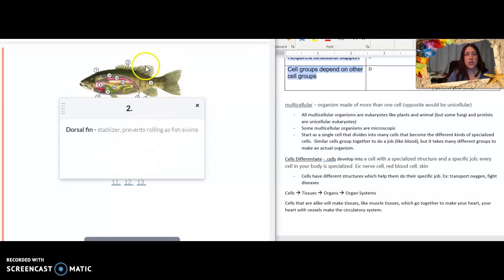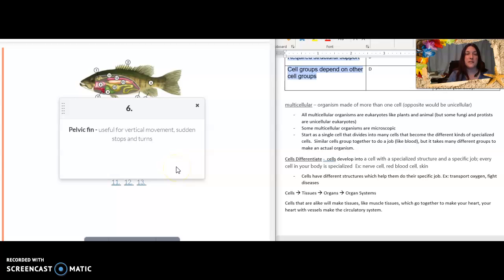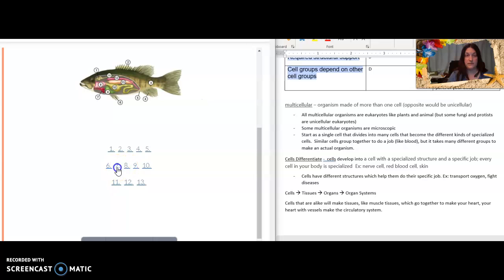A fish also has a dorsal fin, which is used to stabilize it and prevents the fish from rolling while it swims. The lateral line is a sensory organ that detects sound or vibration disturbances. So instead of ears, they have that lateral line. The anal fin prevents fish from veering sideways as it swims. The anus is the exit from the body for solid waste, just like you have. The pelvic fin is useful for vertical movements, sudden stops, and turns.